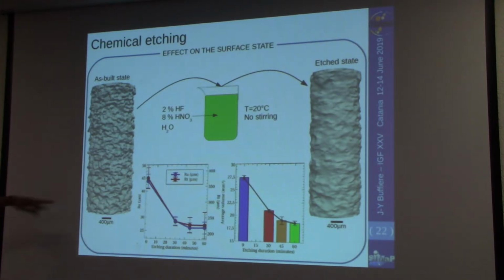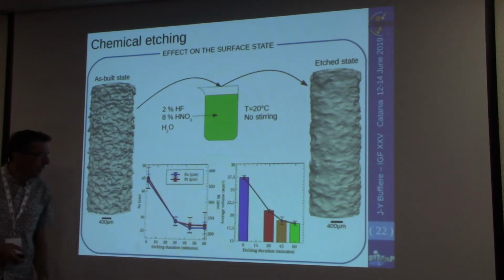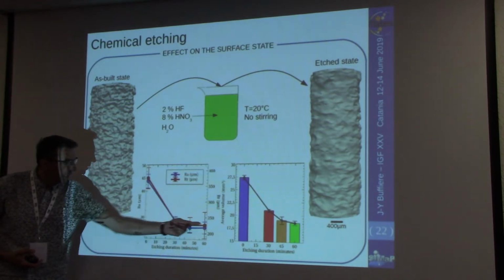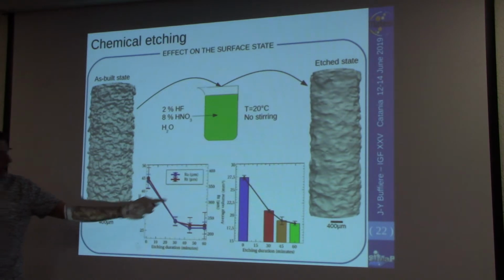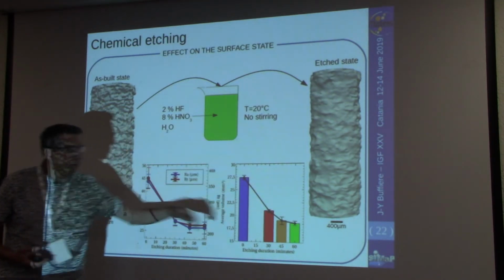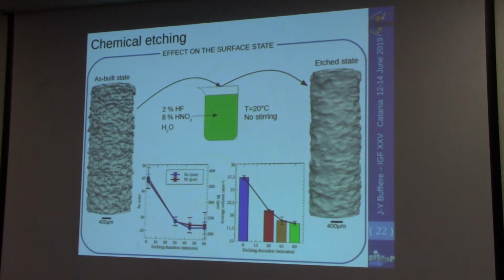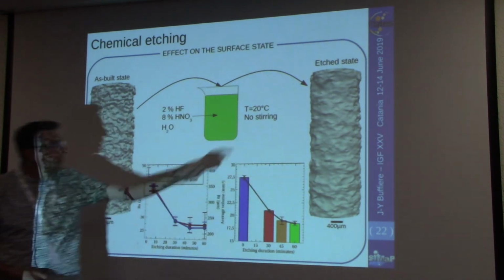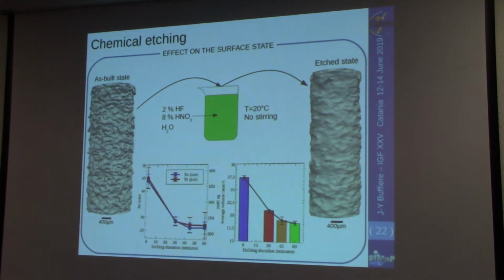So this is the roughness, decreases with the etching time, of course. And you see here, after 3/4 of an hour, it tends to stabilize, while the volume of material that you're removing is not stabilizing. But of course, at some stage, you have to stop because the sample is already thin. So after 1 hour, you're left with nearly nothing, right? So we decided to stop after 45 minutes. You see that the surface state is much better, of course, but it's still not that good.